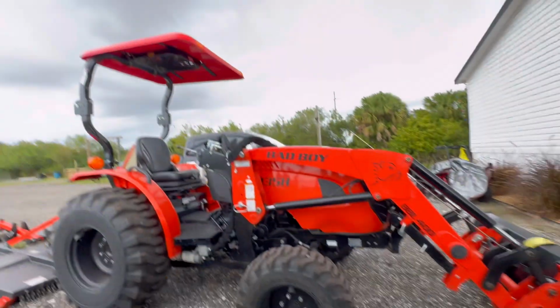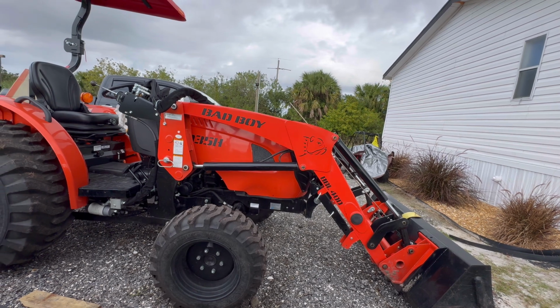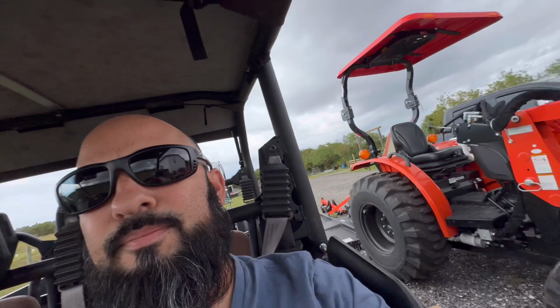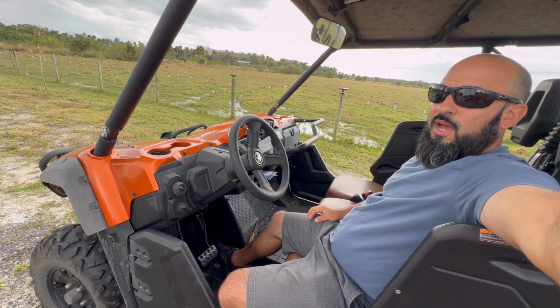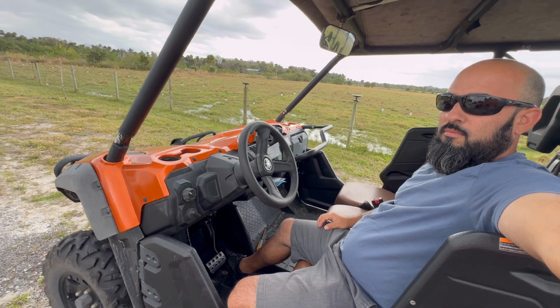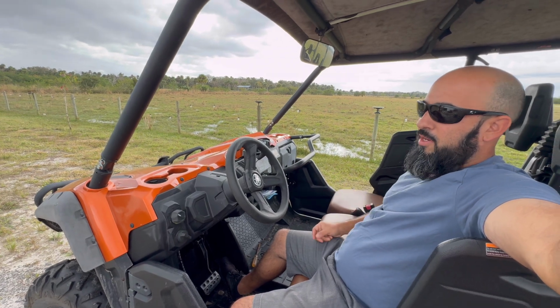So let me get my tractor. We're gonna use the Bad Boy and I'm gonna slowly push the side-by-side by the hitch up into the trailer, because I don't think it's gonna drive into the trailer. Not the way it's doing, so let's see, watch. Give it gas. Maybe the clutch is slipping again.